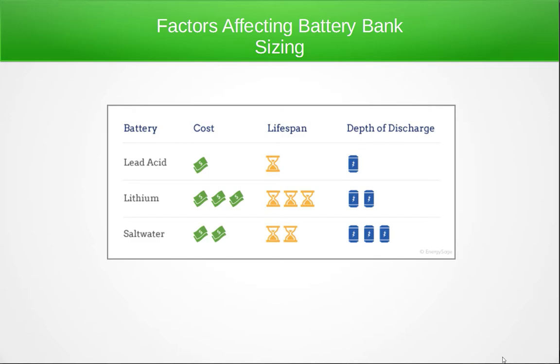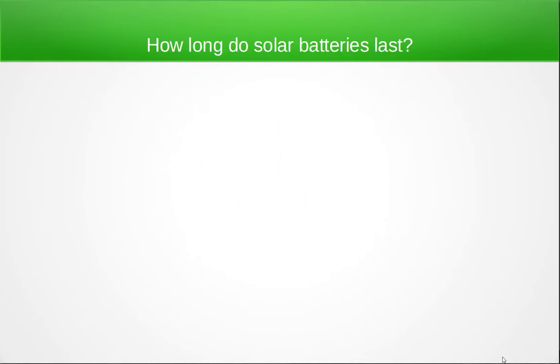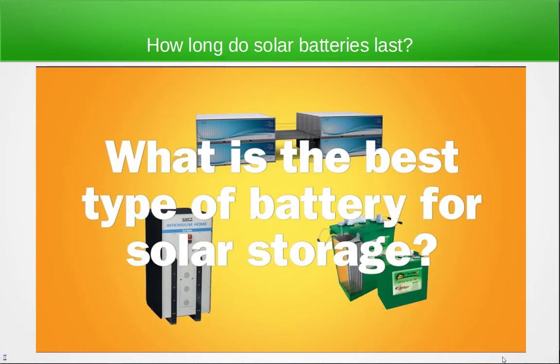Round-trip efficiency. A battery's round-trip efficiency represents the amount of energy that can be used as a percentage of the amount of energy that it took to store it. For example, if you feed 5 kWh of electricity into your battery and can only get 4 kWh of useful electricity back, the battery has 80% round-trip efficiency. 4 kWh/5 kWh equals 80%.